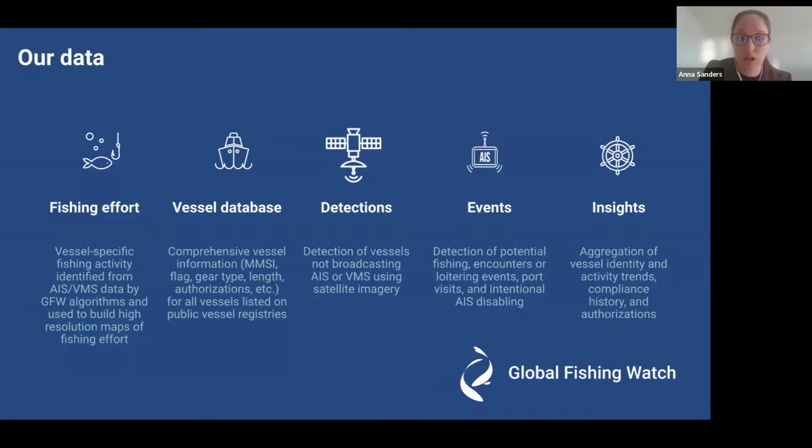Detections of vessels not broadcasting AIS or VMS using satellite imagery from Sentinel-1, Sentinel-2, Planet, and RadarSat-2 data. Events identified by vessel activity, including fishing, encounters, loitering, and intentional AIS disabling. And vessel insights, which are based on an aggregation of vessel identity and activity trends to support identifying compliance history, authorization, and ultimately supporting our users in identifying better decisions, including due diligence actions.